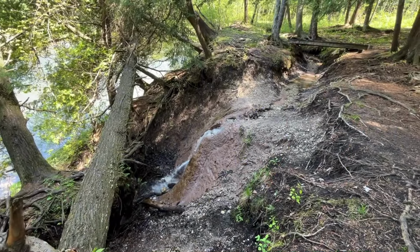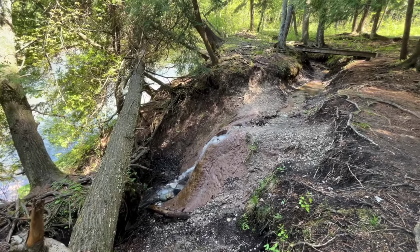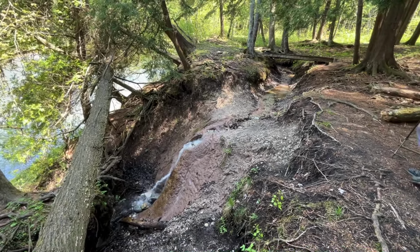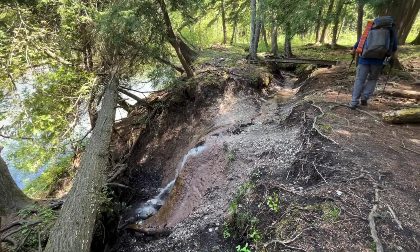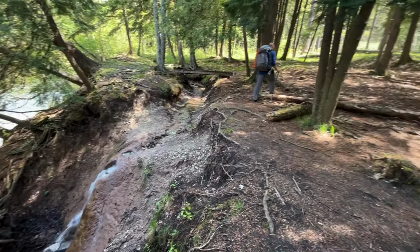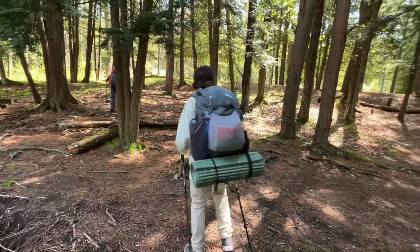This is the waterfall on the Manistee River Trail, guys. It's near the 2C campsite. All right, we're coming to the end. Let's keep a trucking.